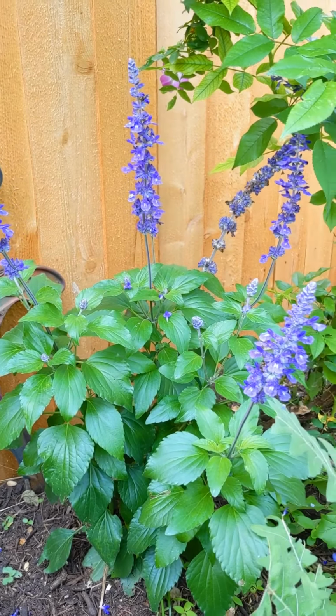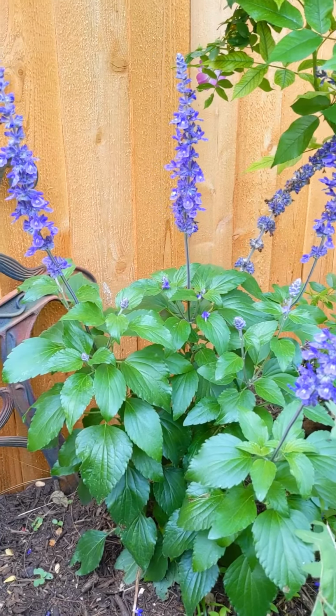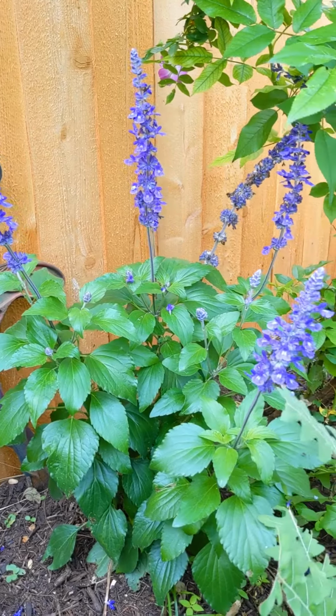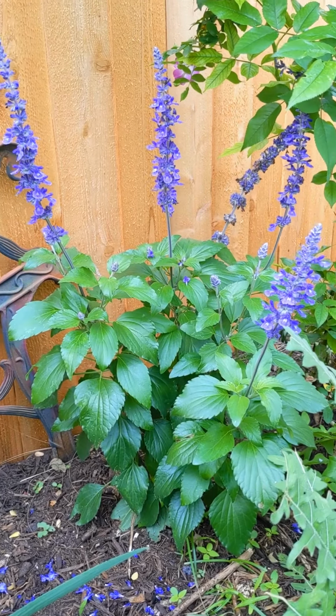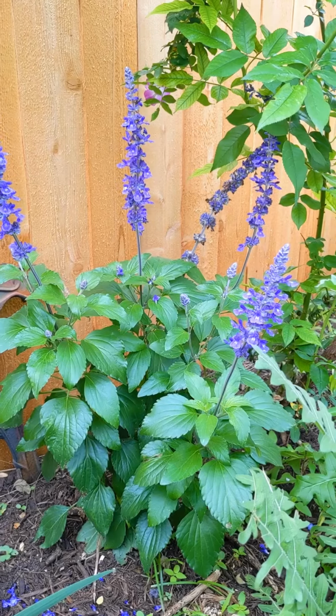It's obviously a magnet for all of our wildlife, which is a huge attraction. I think anytime you plant something where the bees and the butterflies and such come to visit, which is always a bonus. And again, just being such an ever-blooming plant makes it such a high-quality asset for any gardener.